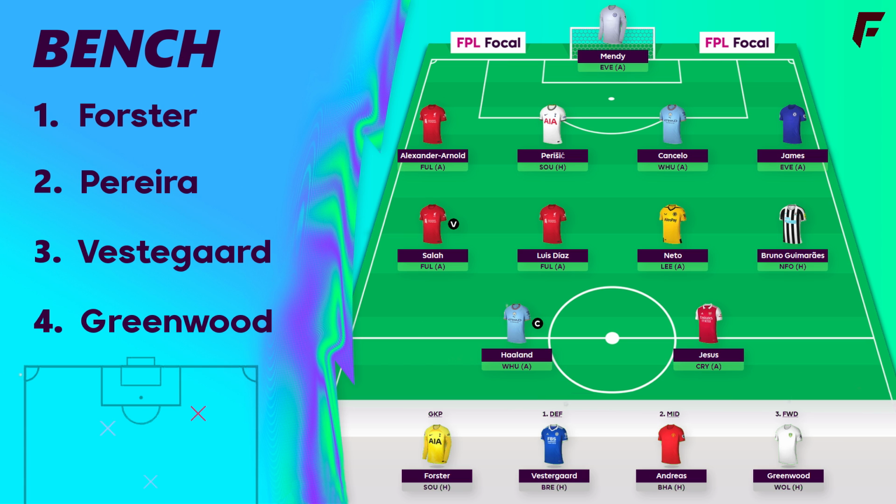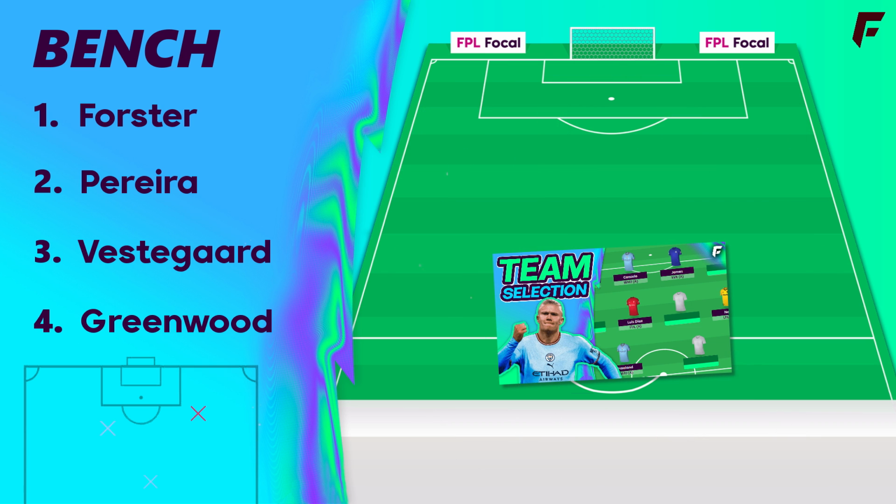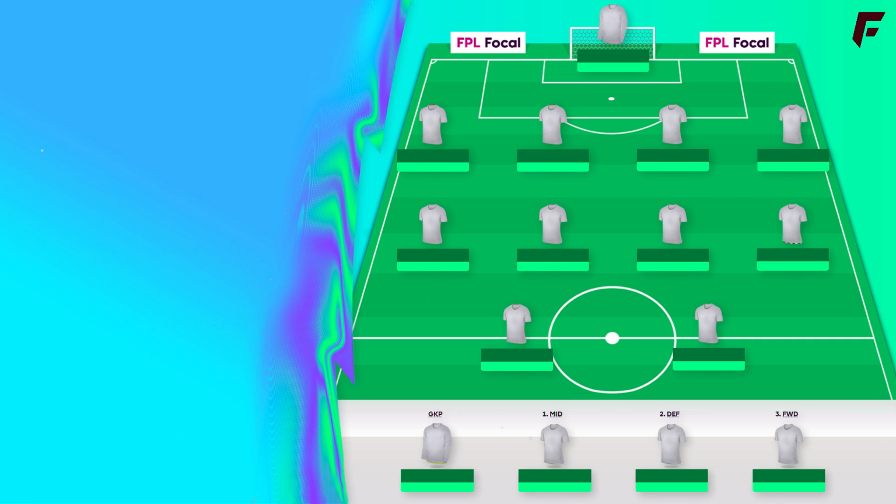Interestingly, the template team is very similar to how my first draft came out. If you've not seen my first draft video, it'll be on screen at the end. Therefore, the template does look very strong, and I can see myself riding the template in the opening few weeks until opportunities emerge. There's 4 potential template busters that I wanted to highlight.